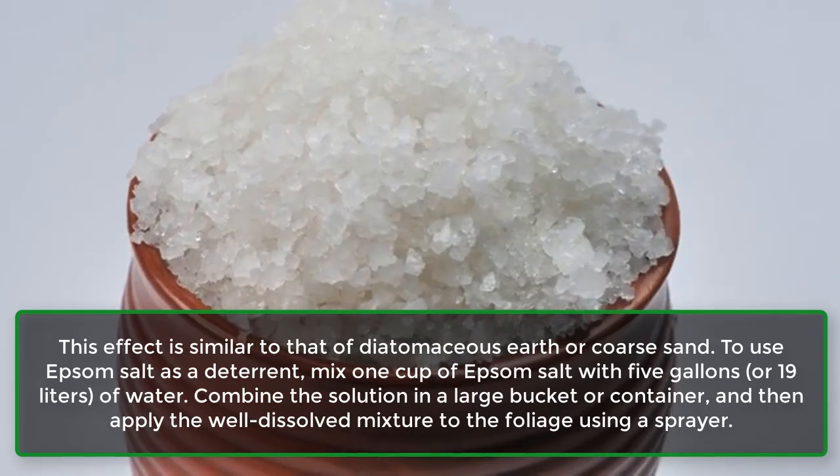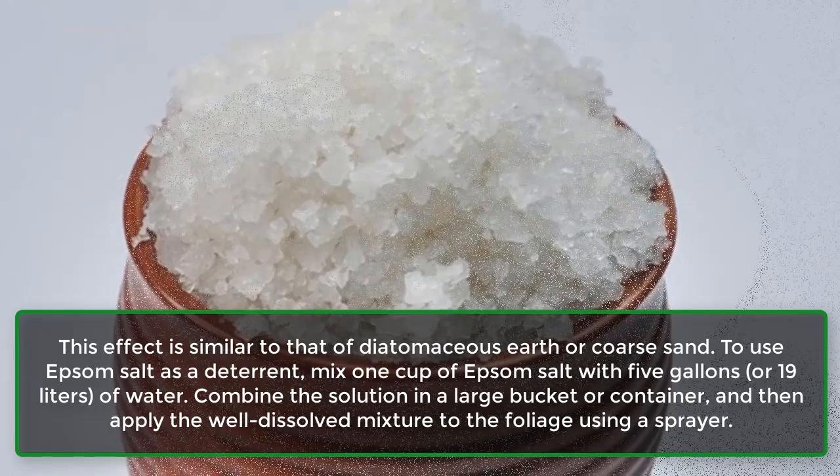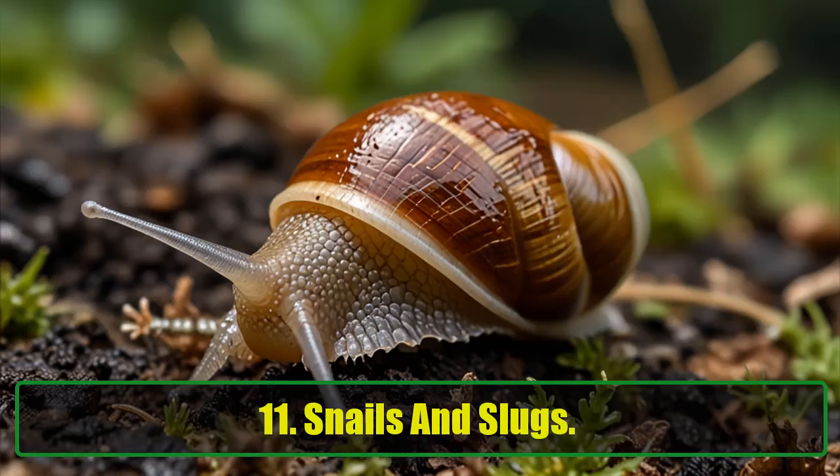To use Epsom salt as a deterrent, mix 1 cup of Epsom salt with 5 gallons, or 19 liters, of water. Combine the solution in a large bucket or container, and then apply the well-dissolved mixture to the foliage using a sprayer. 11. Snails and slugs.